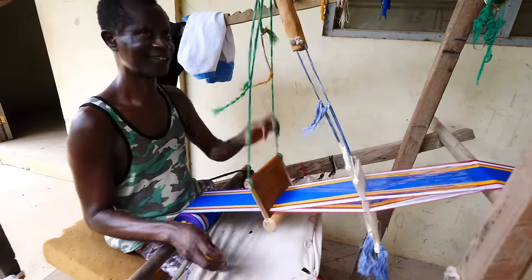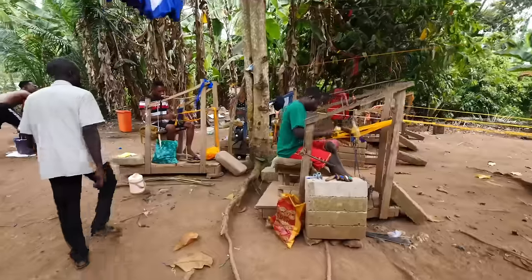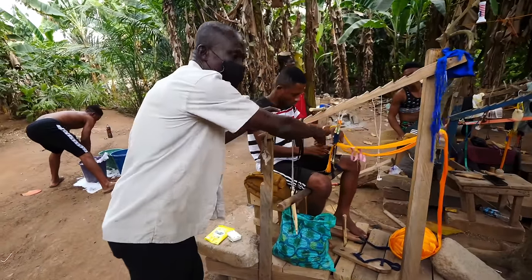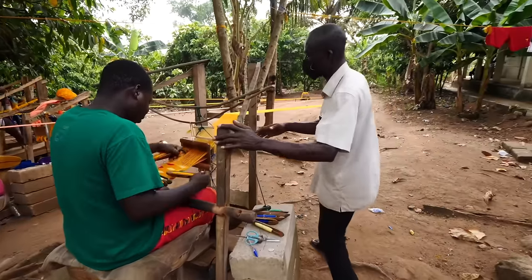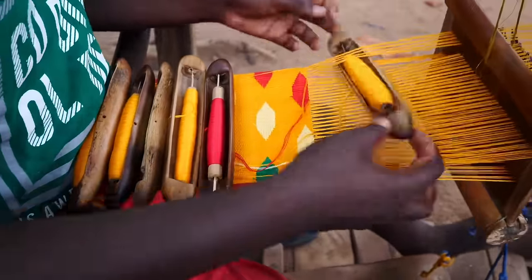Sorry, my man, the heat. It's killing me. So next up, we're going to see how they do the triple weave. You see, the first step, you lay the warp and then set up the loom. Right now, he's setting up the loom. After setting up the loom, then the actual weaving is done here. So he's weaving the triple one. The most complex one, it takes a lot of time and is very, very expensive. Yeah, the triple is very, very expensive.